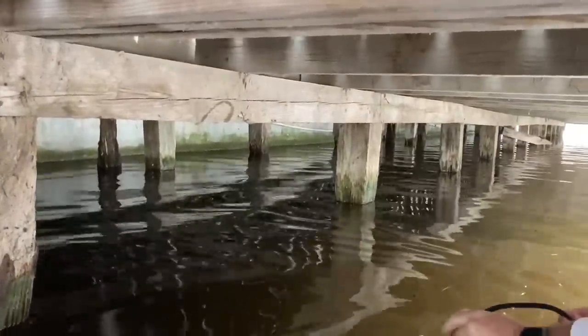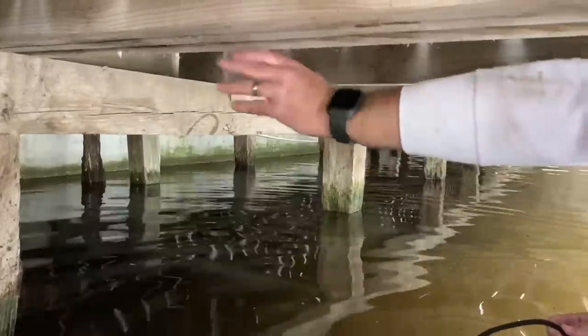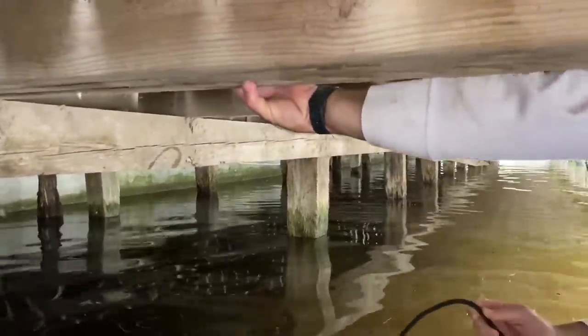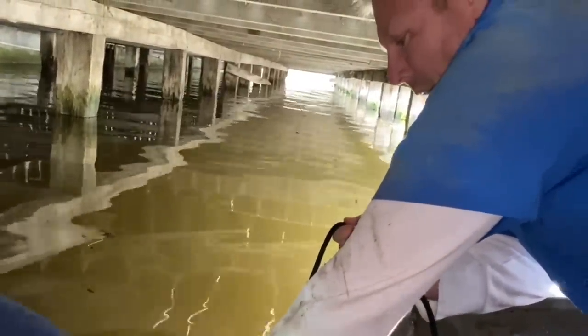Yeah, it's sinking. You gonna move the boat? No, stop. I got it. Don't touch nothing. We ruined it last time. Hold the boat still. You got him? You got him on the noose? Yeah, he's on the noose.